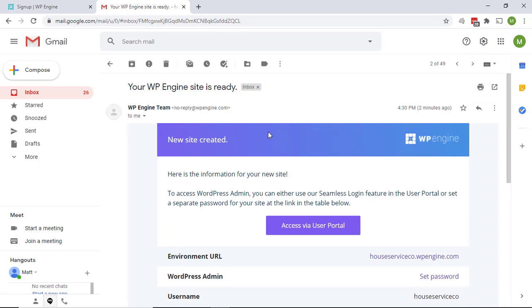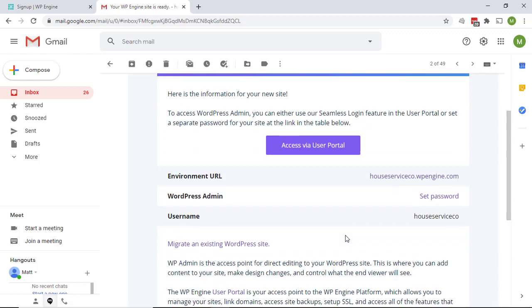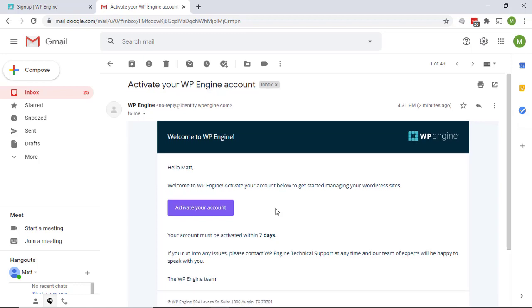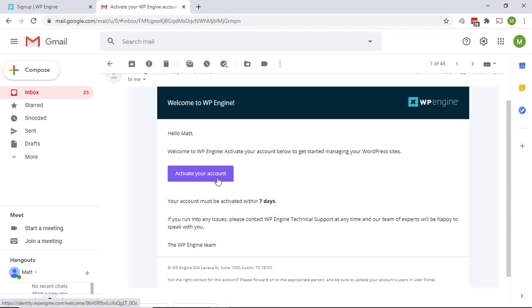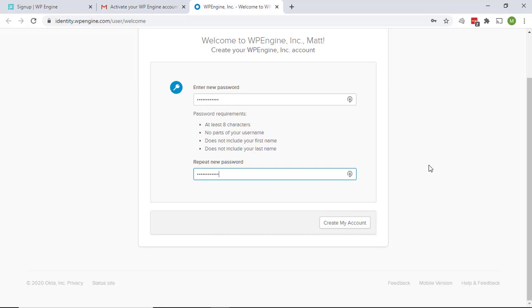Then the second email is the one to use to actually access the portal. Again, it's giving you information about your default URL that works, the password, and your username. And then the third email that comes in is just about activating your account. So confirming your email and information like that is correct. So I'll go ahead and first activate my account. And this gives me an option to enter a new password. Okay, so once you type your password in, go ahead and create an account.